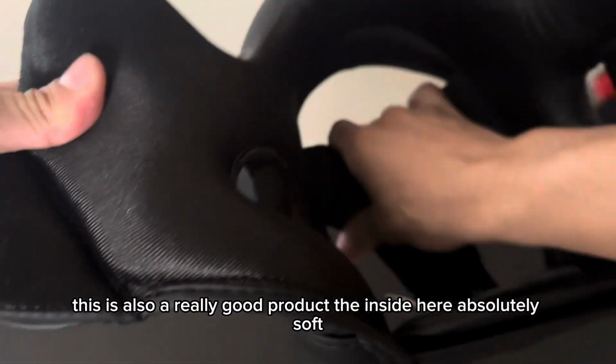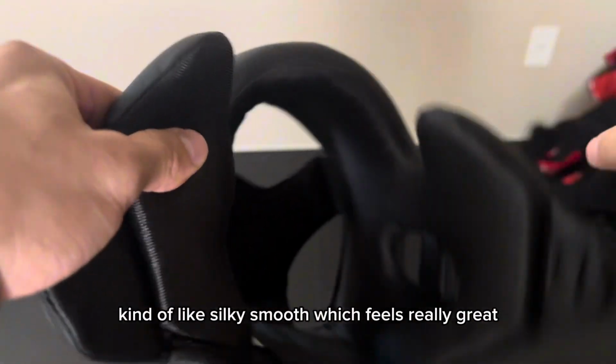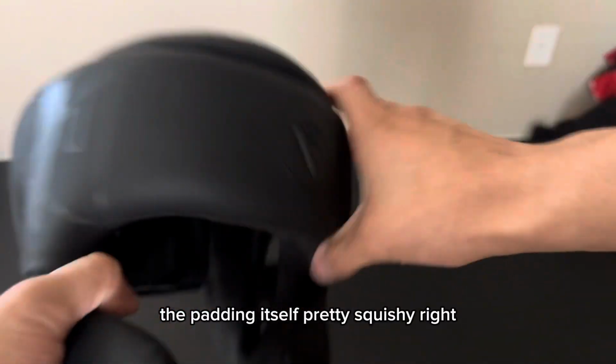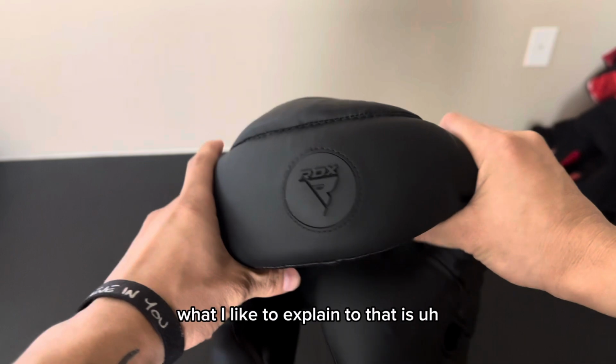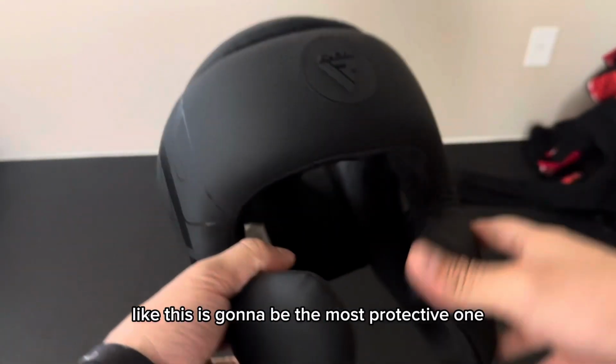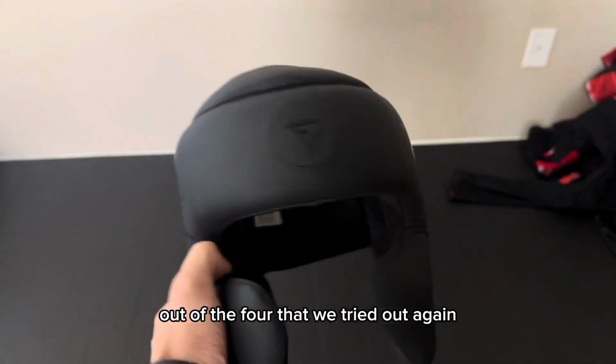The inside here, absolutely soft, kind of like silky smooth, which feels really great. The padding itself, pretty squishy, right? What I like to explain it as is more like a Tempur-Pedic pillow. At the end of the day, this is going to be the most protective one out of the 4 that we tried out.